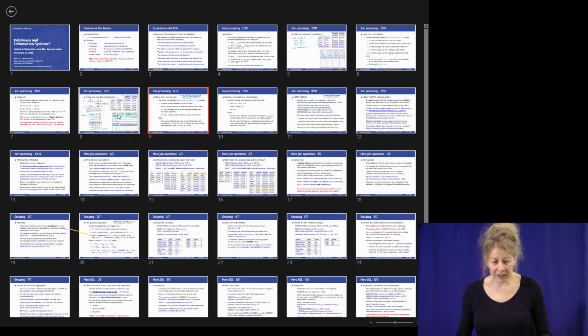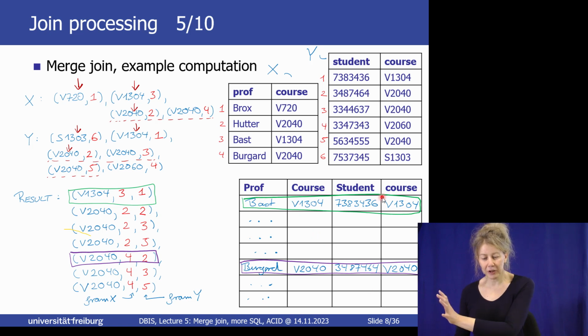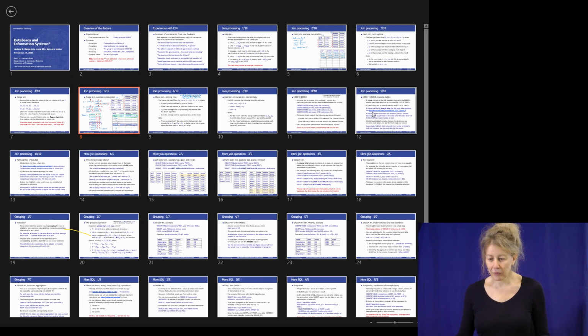Okay, let me just clarify what the k is. The k is the number of columns. And for what I'm doing here, the number of columns plays no role. So maybe it's a confusion about what the k is. The k is just when I write the results, I'm actually writing all the columns. Here I'm dealing with abstract representations. So for all this, it doesn't matter whether this table has 500 columns or 2. Good question. Any other question for now?